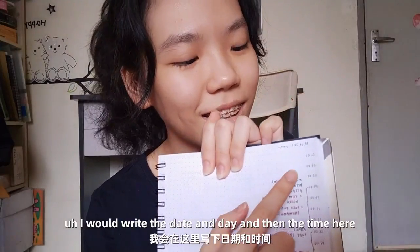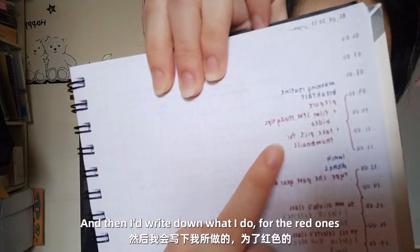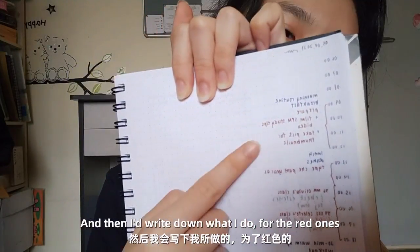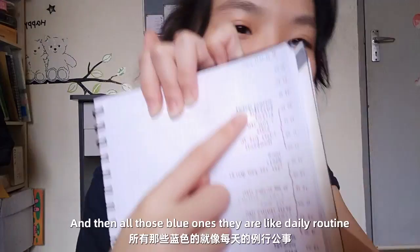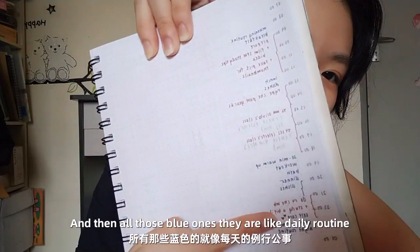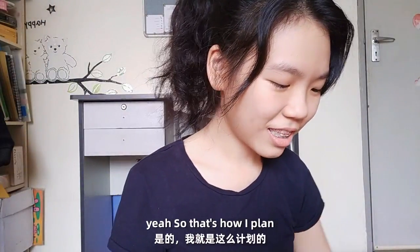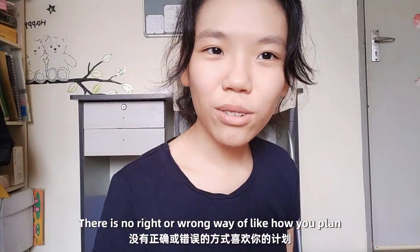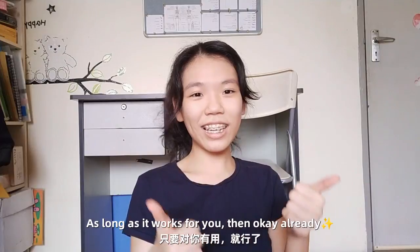The date and the day and then the time here. And then I'll write down what I do. For the red ones, they are tasks, works and stuff. And then all those blue ones are daily routine. Yeah, so that's how I plan. There is no right or wrong way of how you plan. As long as it works for you, then okay already.